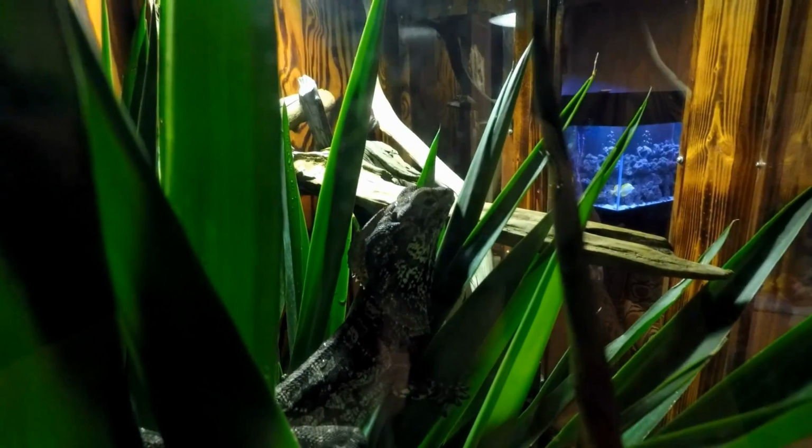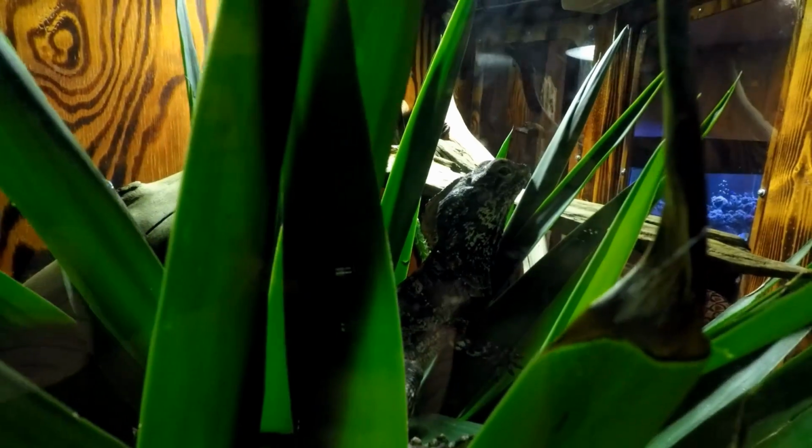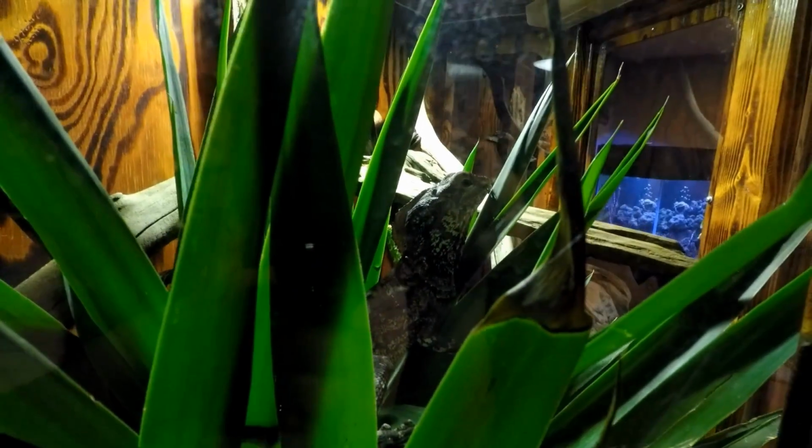He is being a bad kitty. The ambient temperature in this enclosure, the Frill alone. Oh, he doesn't like that. He stays around 80 degrees or so, and at night we give him a drop to room temperature, 76, 78. Humidity at 60 to 80%. He gets misted twice a day. I mist him in the morning.